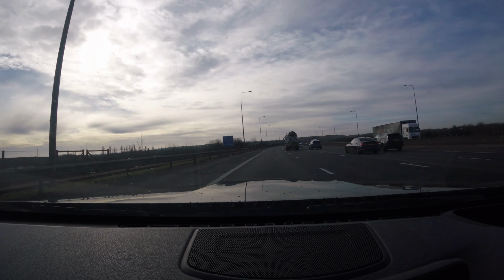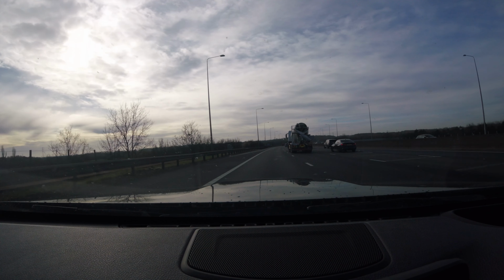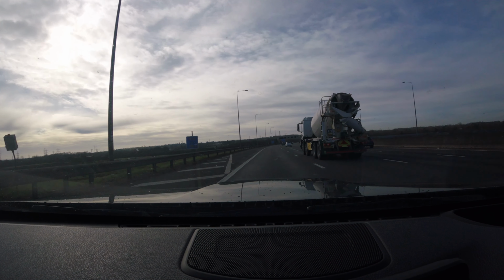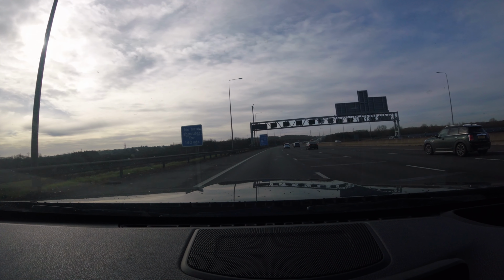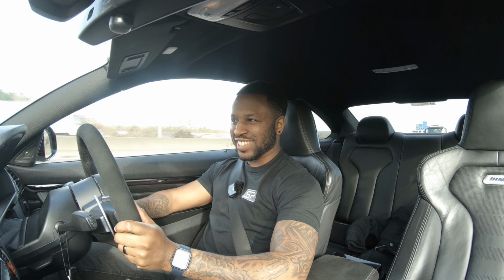Now, this is something that I can't get my head round. Look at this, I'm at 65 on the motorway, and I'm undertaking cars, 65 miles an hour on the M25. This lane is completely empty, and I'm undertaking cars. I'm not even sure if this is safe. Probably isn't, but I'm aware and I'm looking at mirrors. I digress. 2020, it has its MOT, and it says the catalytic converter is missing.